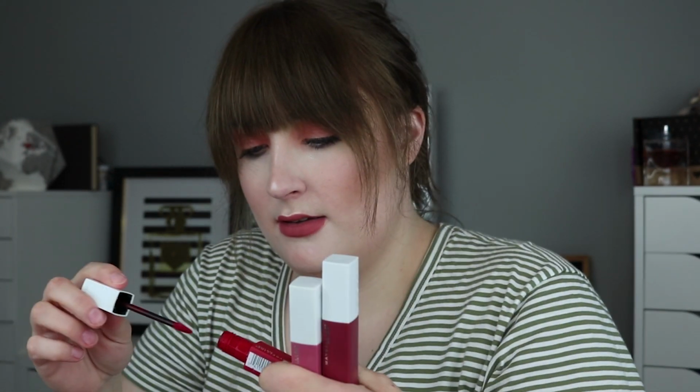Right there. I have the shade 15 Lover, which is a great shade that I actually wear super often. Very nice pinky nude. And then I have the shade 80 Ruler, which is a deeper version, I think, of the shade Lover, which is that one on the end.